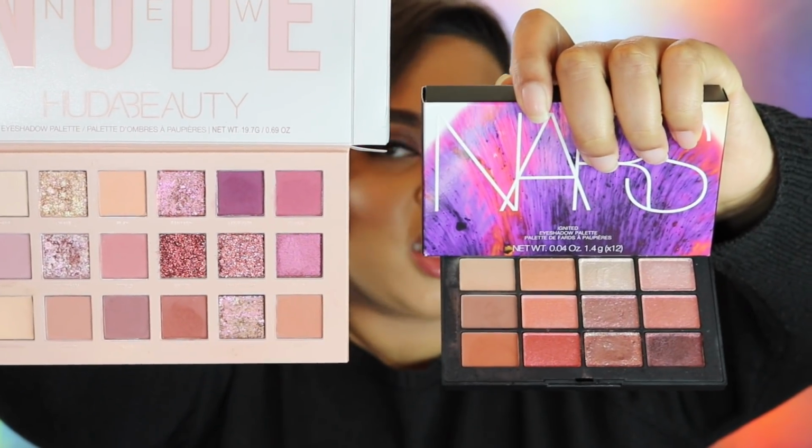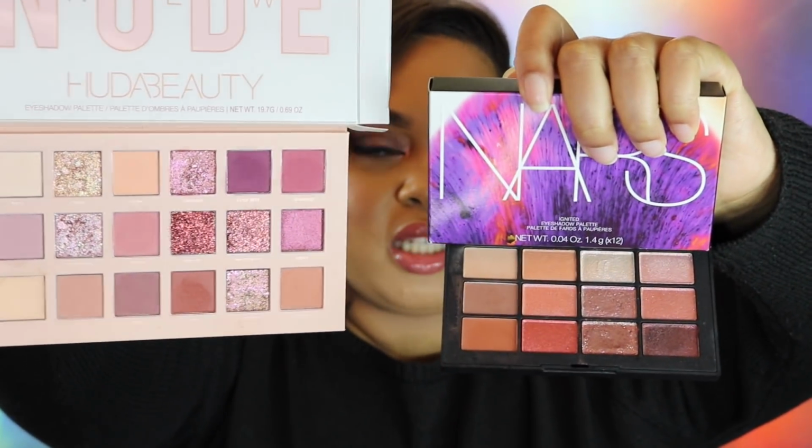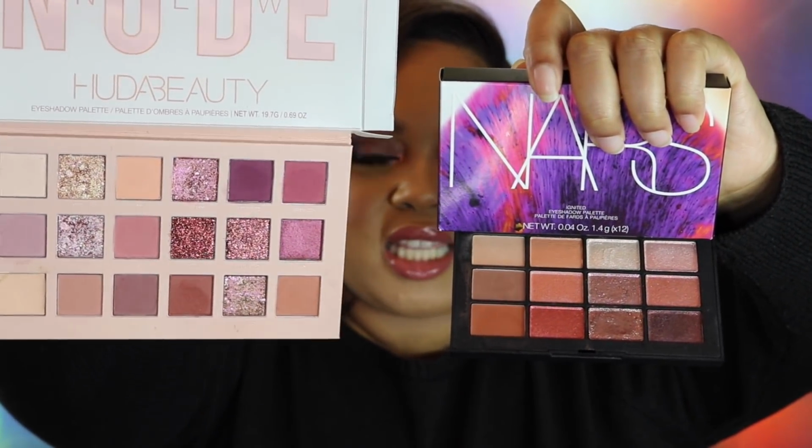And lastly, I wanted to compare this to the Huda Beauty New Nude eyeshadow palette. As you all can see, this palette is a lot more pink in tone, and I feel like the Huda Beauty eyeshadow palette is a bit monotone in that all of the colors are in the same family, and the variation of looks that you're going to get with this palette is pretty much the same. And I feel like the colors in the Ignited palette are in the same family, but you'll be able to do a few different looks with this eyeshadow palette.